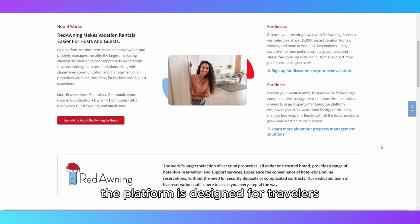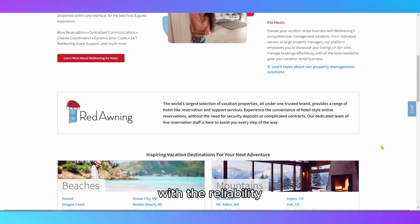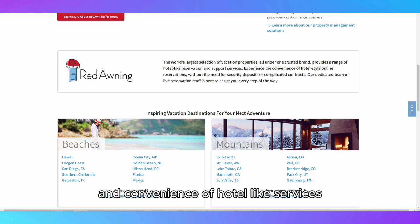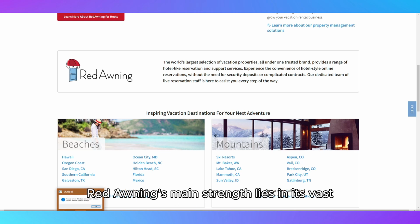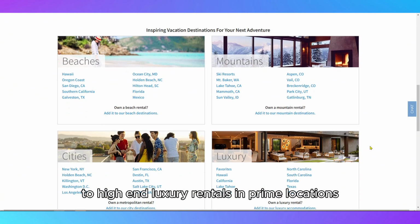The platform is designed for travelers who want the flexibility of short-term rentals with the reliability and convenience of hotel-like services. RedAwning's main strength lies in its vast selection of properties, offering everything from budget-friendly homes to high-end luxury rentals in prime locations.